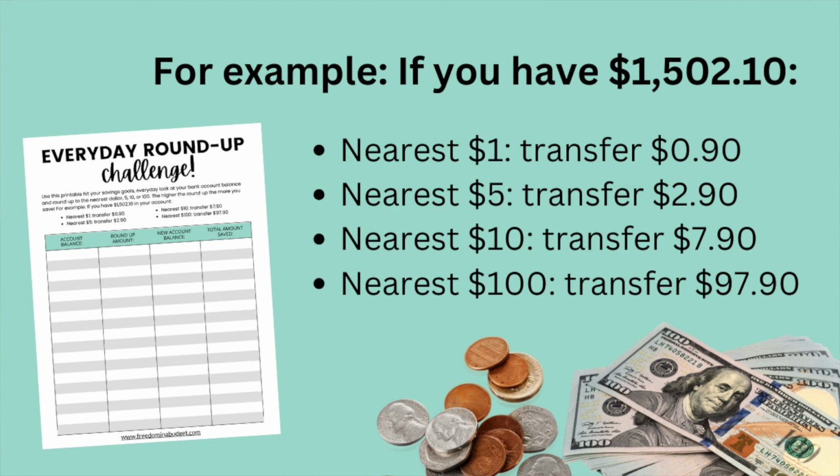They're so much fun. For example, if you have a total of $1,502.10 in your savings account at the end of the night, and you want to round up to the nearest dollar, you're going to transfer 90 cents. If you want to round up to the nearest $5, you're going to transfer $2.90. If you want to round up to the nearest $10, you're going to transfer $7.90. Or if you want to round up to the nearest $100, you're going to transfer $97.90.